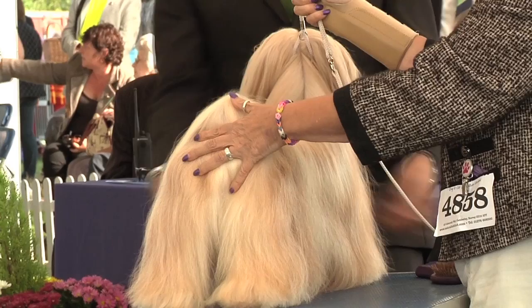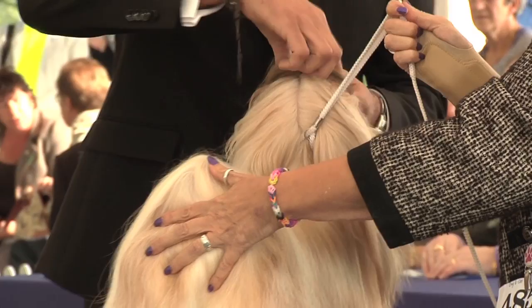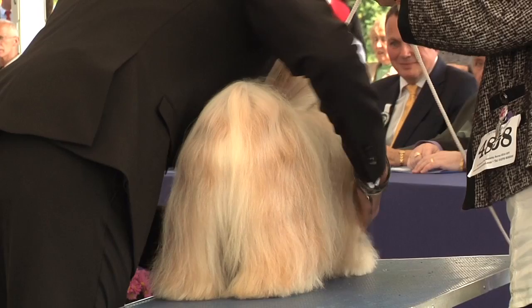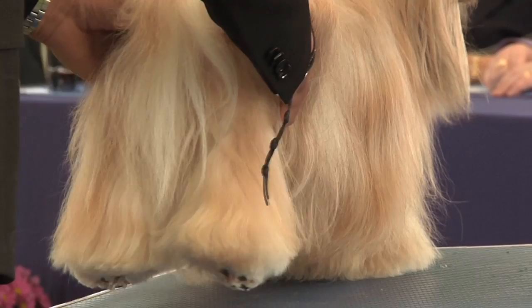Best of breed in Lhasa Apso was this bitch, number 4858. The breed was judged by Jill Peake, and she was selected from an entry of 39. The Lhasa Apso is one of several Eastern breeds to come to the West. The first ones arrived in the UK in the early 1920s and were being shown in London soon after. When they were first seen here, they were confused with other shaggy oriental dogs and all were labelled Lhasa Terriers.